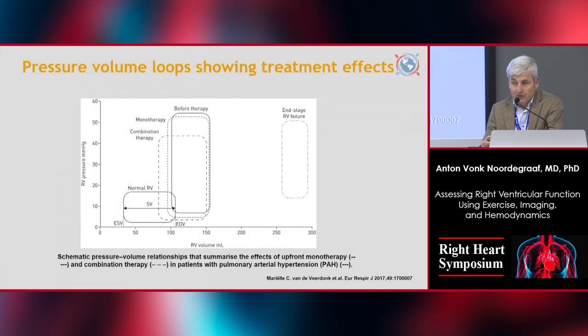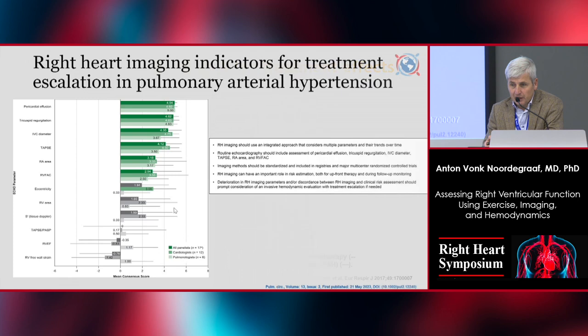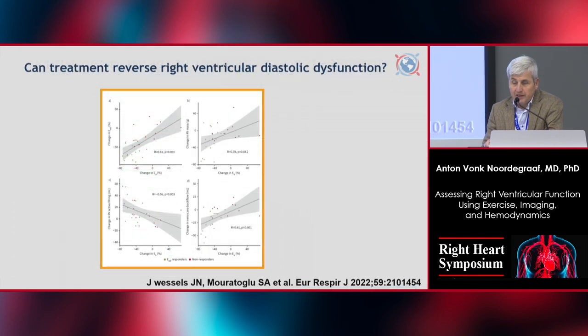And even then, this is also the data from Marielle van der Veerdonk, the pressure volume loops change more or less to their normal place when you do so. So this is what we wanted to achieve in our patients. Of course, we have similar data from the echo, and this is coming from a recent paper looking at a couple of data sets where we agreed on what is important to monitor when we see this reverse remodeling in the right ventricle. Then the question is, do the diastolic properties of the right ventricle also improve? And the answer is yes, it improves as well. And this was also shown by Jeroen Wessels. So we can get reverse remodeling of the stiffening of the right ventricle by phosphorylating the titin.